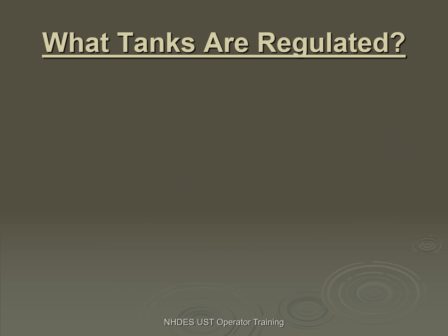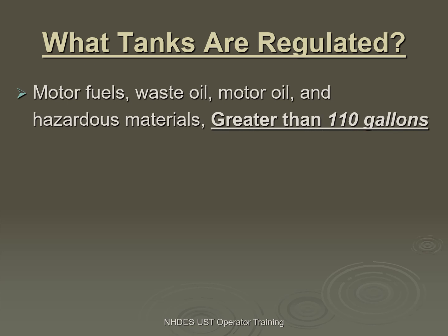What tanks are regulated in New Hampshire? We regulate motor fuels, waste oil, motor oil, and hazardous materials in tanks that are greater than 110 gallons. This includes gasoline, diesel, kerosene, jet fuel, any tanks that are used as generators. These are what we call our federally regulated tanks. These are the ones that we are required to inspect at least once every 3 years.